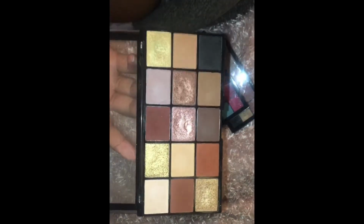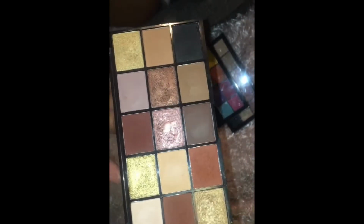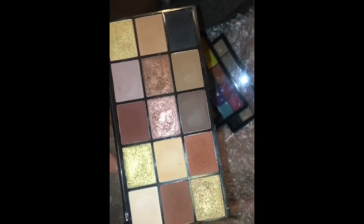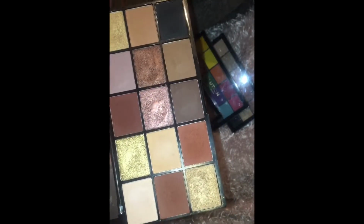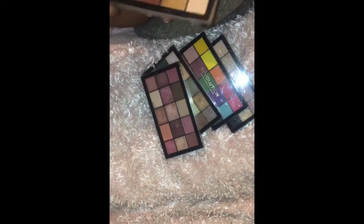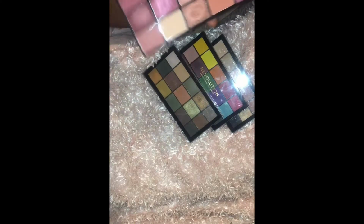Anyways, here's what the palette looks like. I used to get a lot of use out of it because I used to use this as my everyday highlight. I have now since stopped doing that. But I definitely really do like this palette. The shimmers in here are really beautiful as well. I really love Makeup Revolution's formula for shimmers. I think their shimmers are absolutely gorgeous.